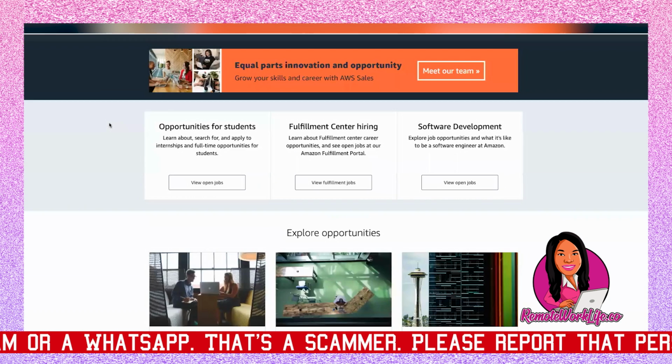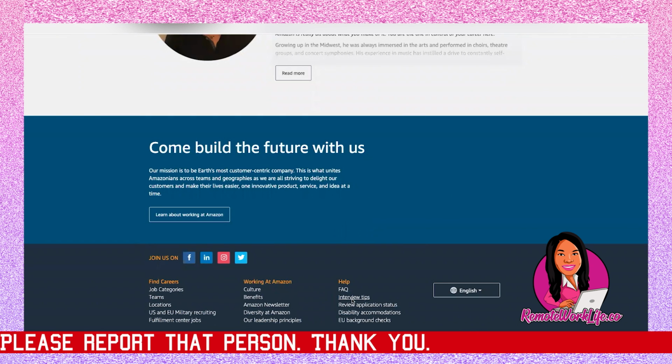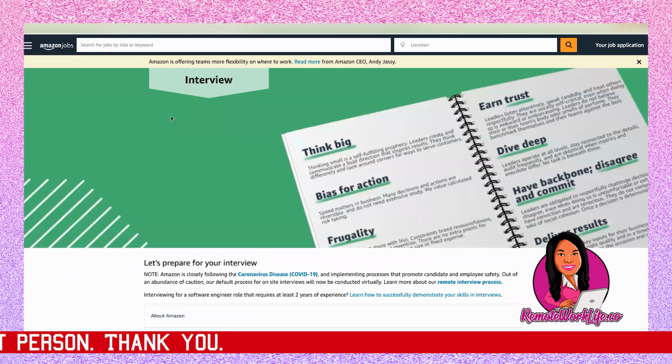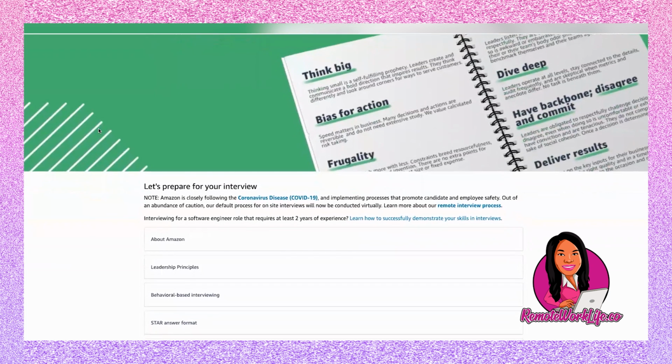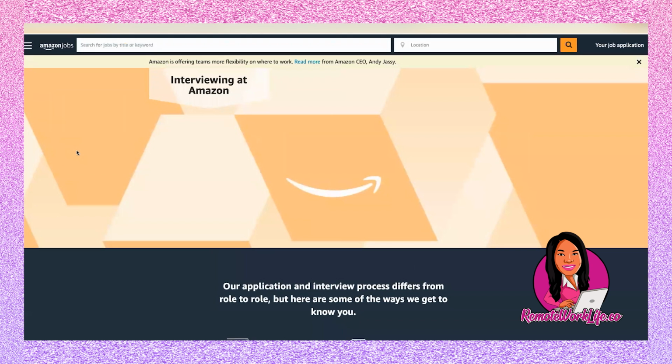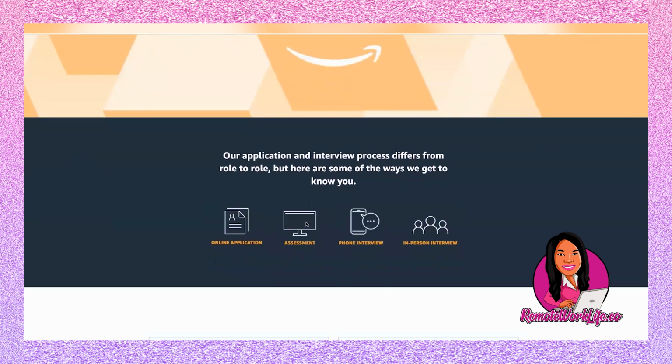Now, the two areas that I want to point out that I think are important before I show you how to find jobs easily are their benefits and their interview tips sections. And we'll start with the interview tips. So here's the thing, okay? If you're putting in an application for Amazon, you've got to be prepared for when they give you that next call. If you bother to put in an application for any of the jobs that I'm going to share with you guys today, then you have to be prepared for when they give you a call. And they tell you that after you put in the application, there's an assessment. And if you pass that, then they will invite you to a phone interview. And if you pass that, then they will invite you to an in-person interview. And I want to note that they do virtual interviews and in-person interviews. I would imagine that this would be virtual, but they do offer both.